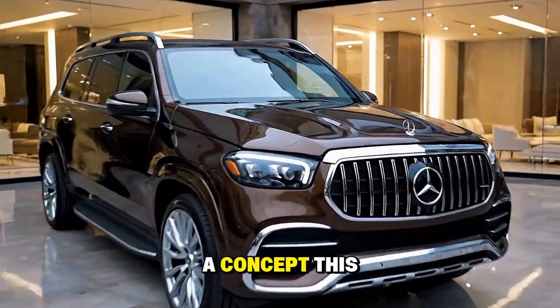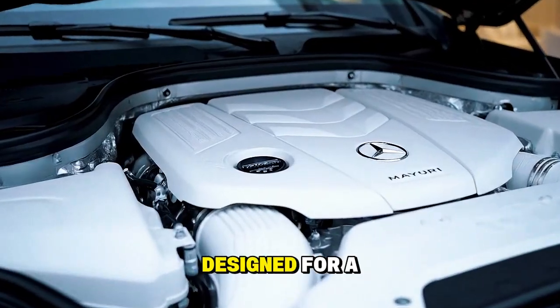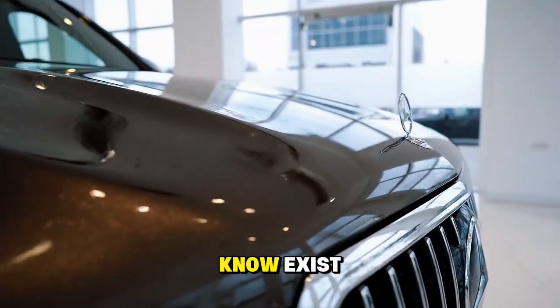This is not a concept. This is not a marketing stunt. This is a production vehicle designed for a buyer that most brands don't even know exists.